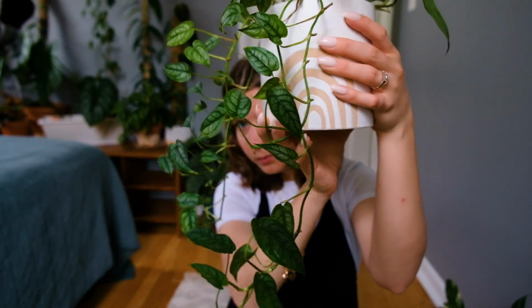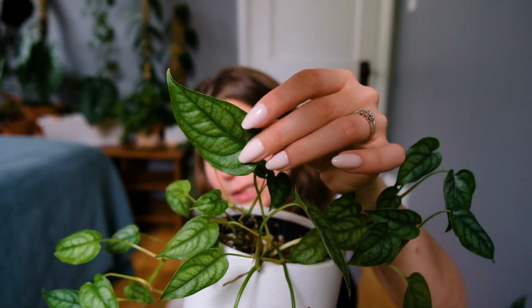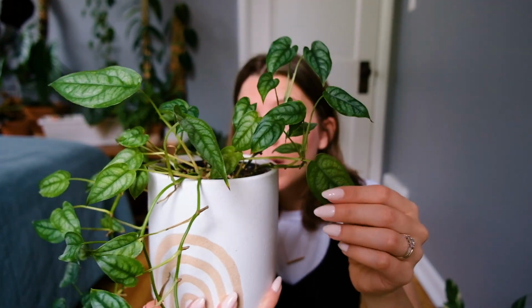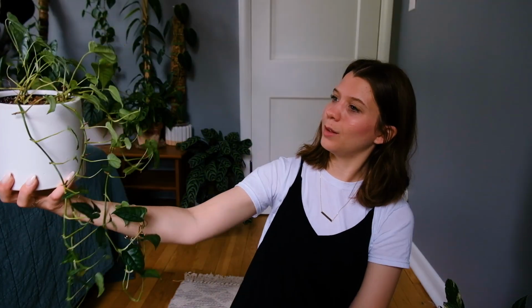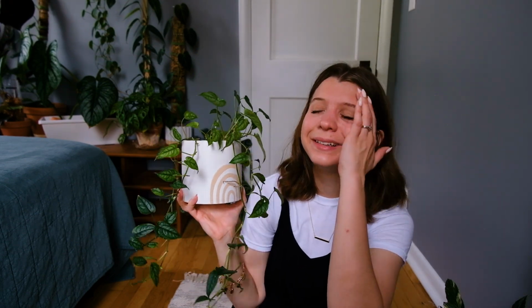For the longest time, this plant really was getting on my nerves and was not doing what I wanted it to do. But yeah, I can definitively say now that it's finally doing things, and there's that subtle venation and silveriness to the leaves that I also really, really love. Oh, my heart is so happy looking at this plant. I'm just so happy it finally looks good. Oh my gosh. Okay, the next plant.